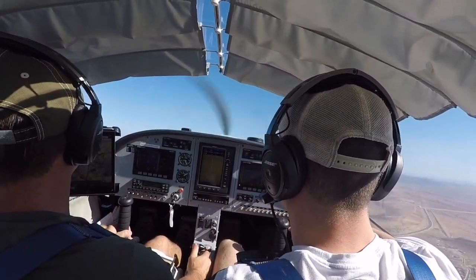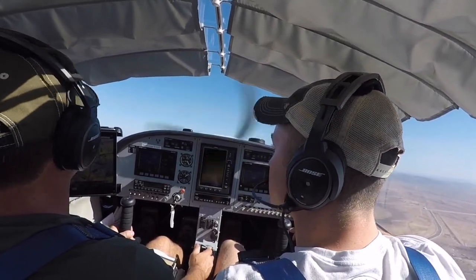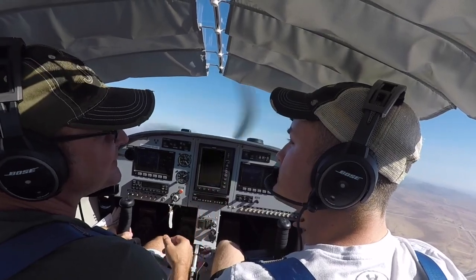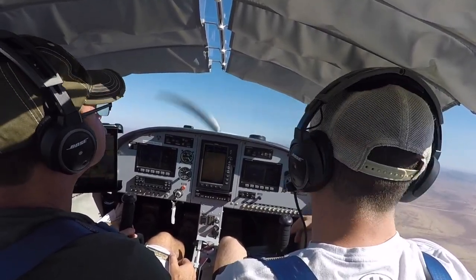Transition to Hilo band, request. Roger, change to my frequency 125.45. 125.45. See how busy it is around here? You don't get this anywhere. 4311 Tango, Luke approach, we've got altimeter 2983. I wonder how hard it is to land one of those jets.